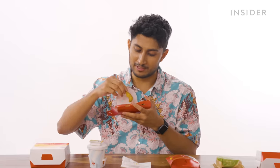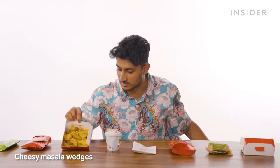Masalas are basically what we use to spice and flavor dishes, and they consist primarily of ground up spices like cardamom, cloves, red chilies, Kashmiri chilies. You go to every Indian home, the mums, the grandmums will have their own random masala mix that they use and that's guarded and treasured in their family forever. Next up, we have cheesy masala wedges.